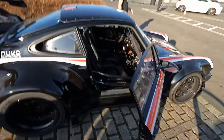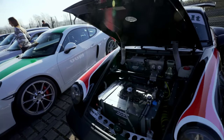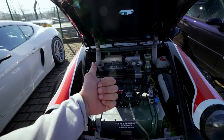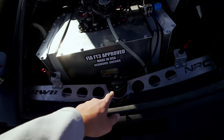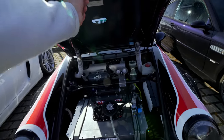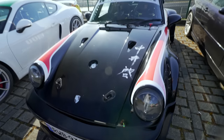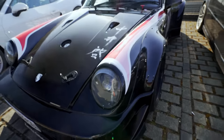Okay, let me do a quick walk around after the lap. Underneath the frunk we can see Nuke Performance fuel system. It also is actually running an EFI fuel injection system. It has also Airjacks system that you can see, so the car can raise itself up. So not just hydraulic stance things, but actually a functional race car. The headlights are also custom made, modified.